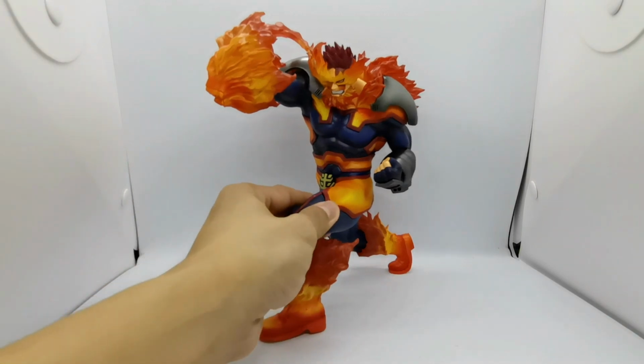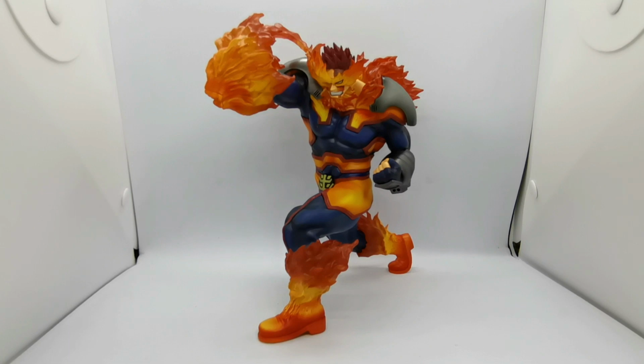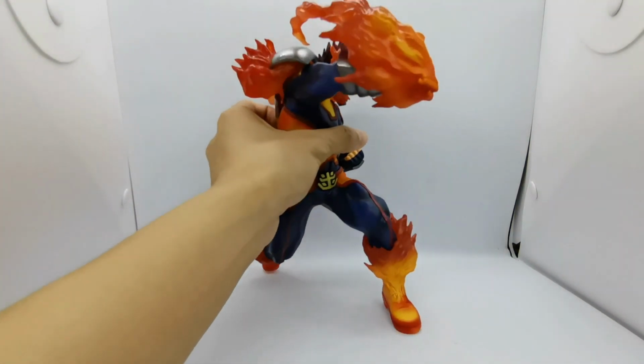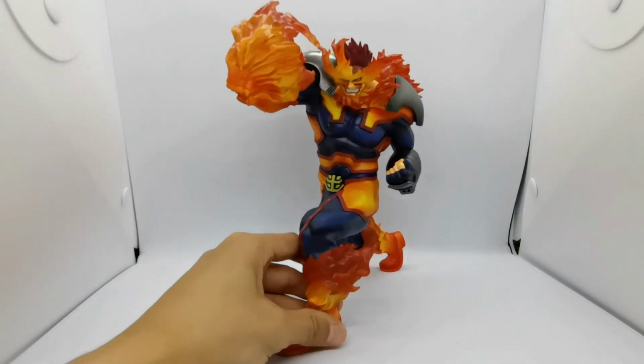So that is it, guys. That is the Prize F of the Ichiban Kuji My Hero Academia Rush In release, the Flame Hero Endeavor. I'm really flabbergasted. I'm really excited to have this one sitting on the shelf. It looks awesome. It looks very dope in person. And that's it for me for this details part, the admiring appreciation part of the video. It really is nice. The figure is nice. So yeah, enjoy this B-roll shot, guys.